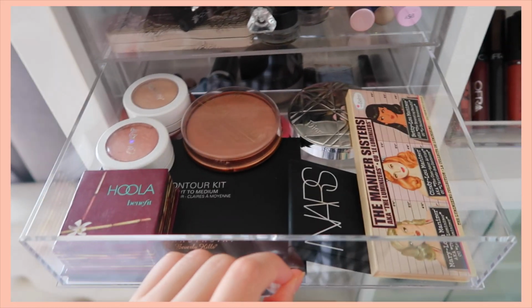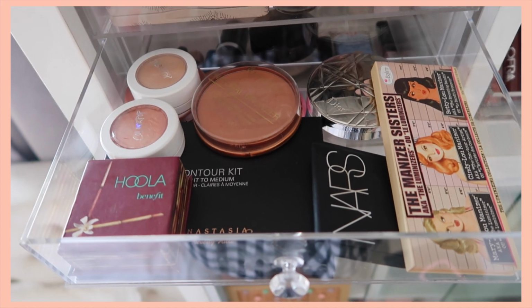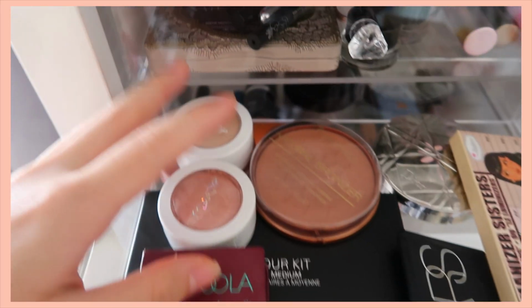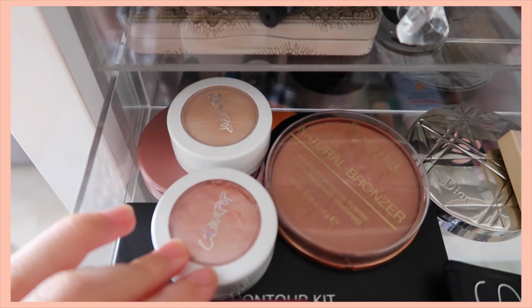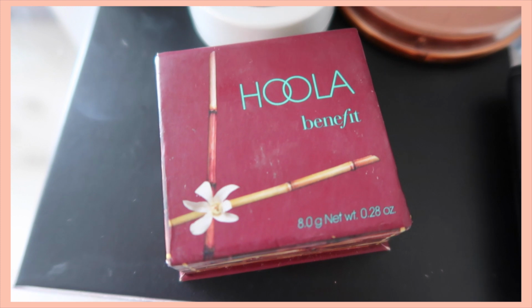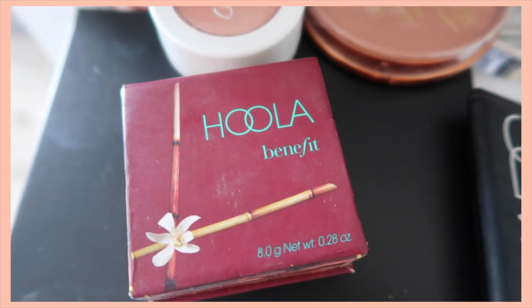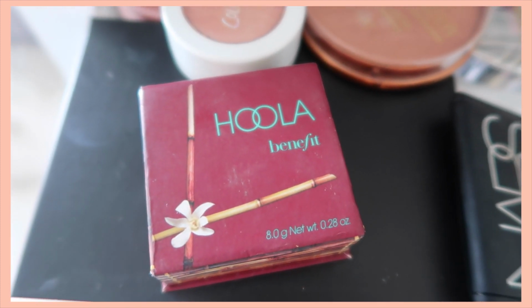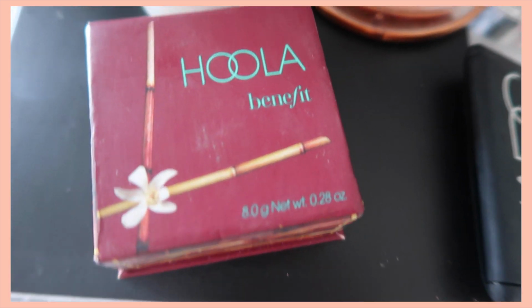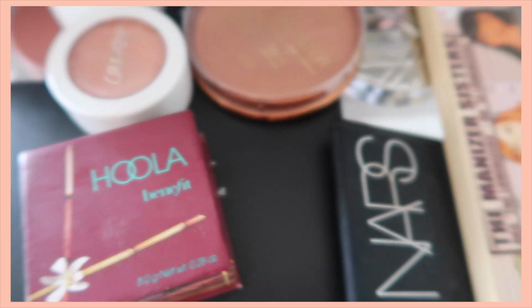And then in the second drawer, I have all of my face products that are bronzers, blushes, and highlights. Right here, I have a couple of ColourPop highlights that I really like. This bronzer right here from Benefit, it's the Hoola bronzer. I literally love this product. I use it every time I actually want to put on makeup.